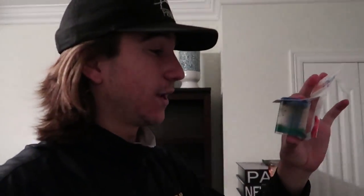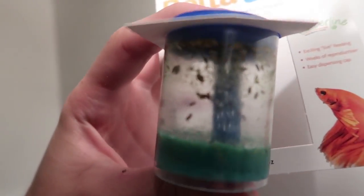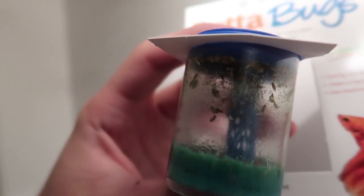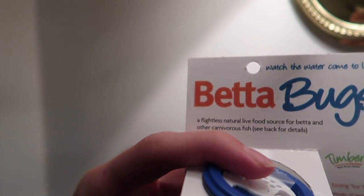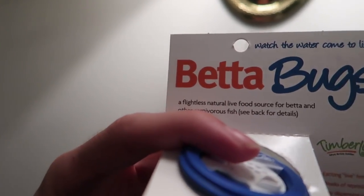These betta bugs, man, like live food for bettas. Who would have thought? Maybe vinegar eels, I would think, for the little baby fry. But look how weird those little things are. Let me hold them up to the light. Look how weird they are. They almost look like fruit flies or something, but they don't actually fly. They jump around, but it says a flightless natural live food source for betta and other carnivorous fish.